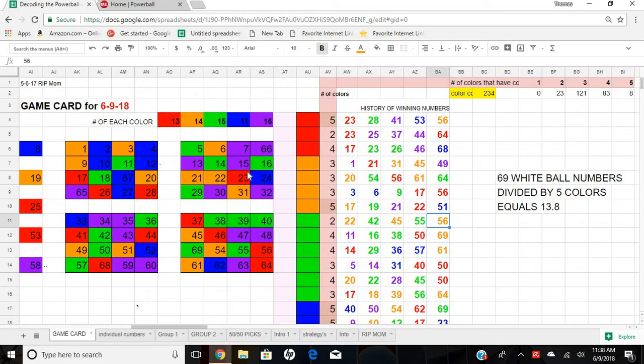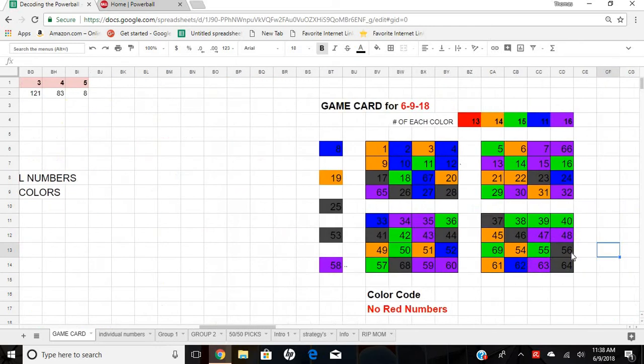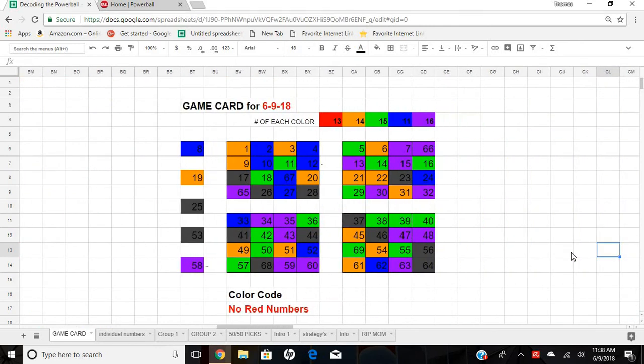So I'm going to eliminate them. Since I don't think they're going to come up, I want to get rid of them. I'm going to eliminate them off of the game card here. To speed things up, I'm going to scroll to the right. This is what the game card looks like so far with no red numbers on it. When I block out a number like this, it means I'm not even going to consider this number when I'm picking what I think will be the 5 white winning Powerball numbers.